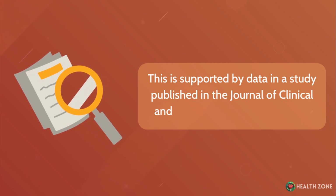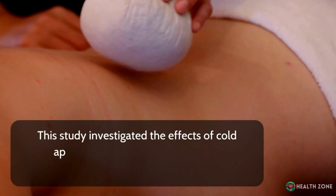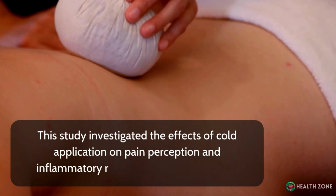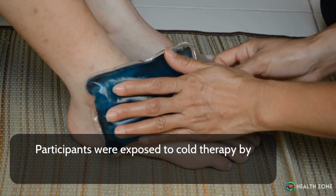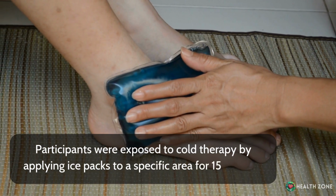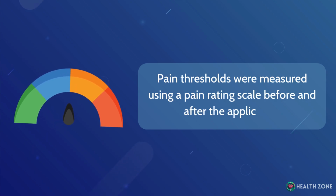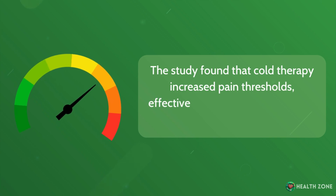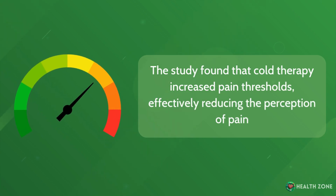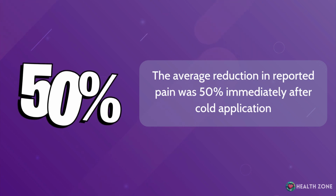This is supported by data in a study published in the Journal of Clinical and Diagnostic Research in 2016. This study investigated the effects of cold application on pain perception and inflammatory response in human subjects. Participants were exposed to cold therapy by applying ice packs to a specific area for 15 minutes. Pain thresholds were measured using a pain rating scale before and after the application. The study found that cold therapy increased pain thresholds, effectively reducing the perception of pain. The average reduction in reported pain was 50% immediately after cold application.